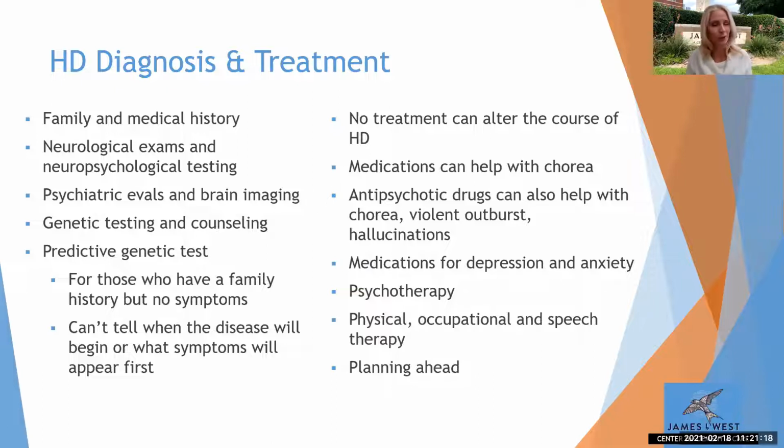There is unfortunately no treatment that can alter the course of Huntington's. It is progressive, progressively gets worse, and it is a fatal diagnosis. Medications can help with chorea, and that's the movement disorder, the movement that comes along with it. Antipsychotic drugs can also help with those movement issues, some violent outbursts and hallucinations. Of course, medications for depression and anxiety.